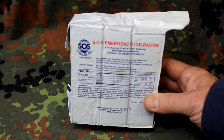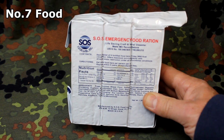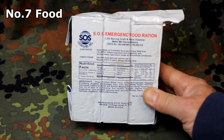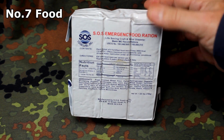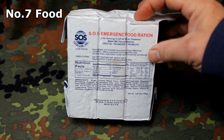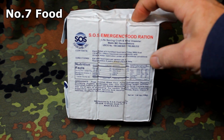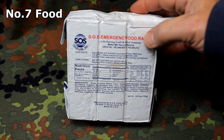Now, in the rule of threes, you can live 3 weeks without food, but you can't keep up your energy and your mental acuity unless you have something going and keeping food in your system. This really gives you a lot. Plus, it builds morale as well. So, some kind of food. I like really getting the SOS emergency bars. This is lifeboat food. It's actually really tasty, and it has a 5-year shelf life as it is. So this is just a smart way to go.